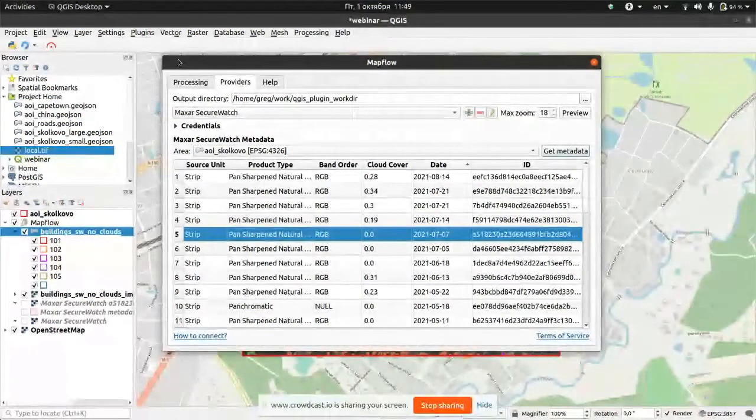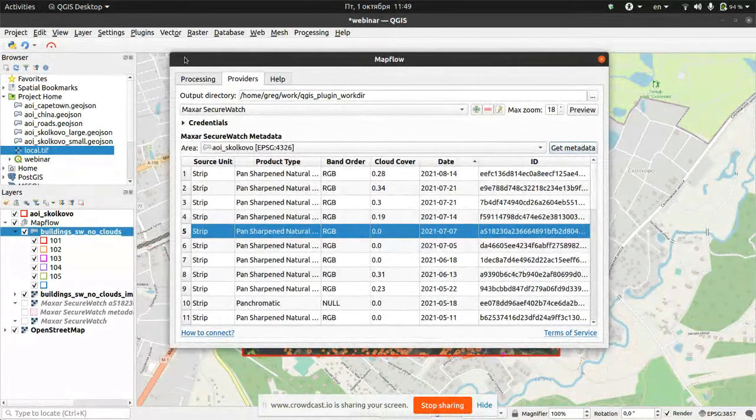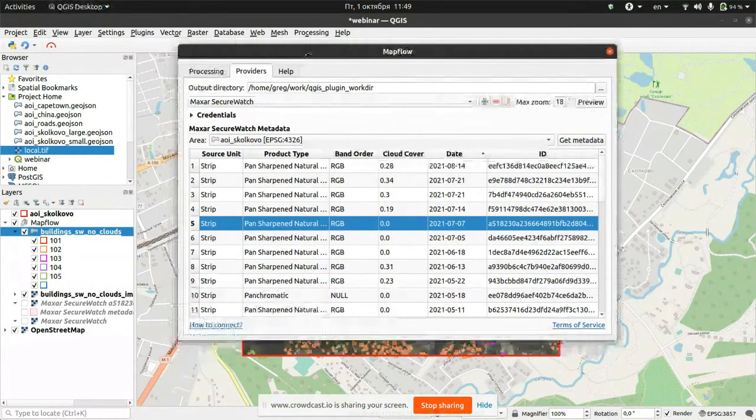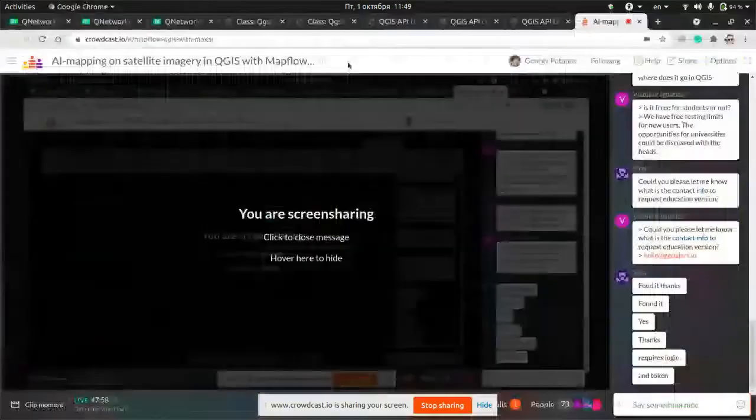So during signing in QGIS, how can we access the token? The token means the possibility to log into the plugin. And the token is obtained in your personal account on Mapflow.ai. So you should go to Mapflow.ai. I already shared this link. And Grigory, if you're sharing your screen, maybe you will show Mapflow.ai, if you don't mind.